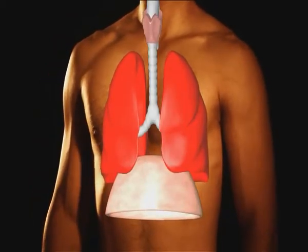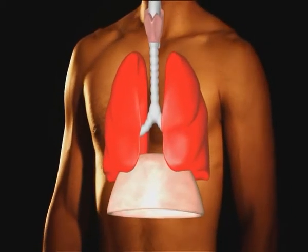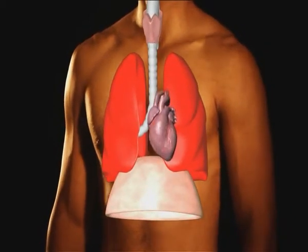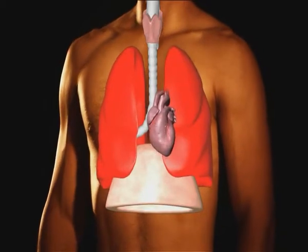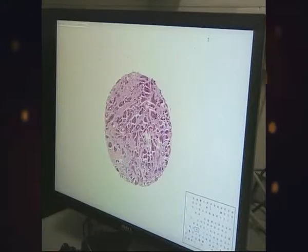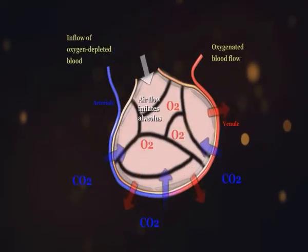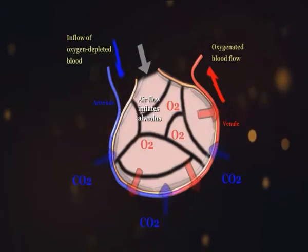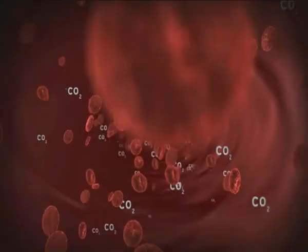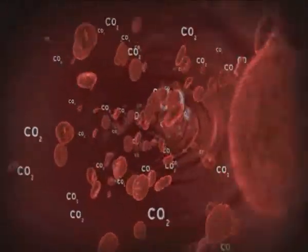After absorbing the oxygen into the plasma, the blood leaves the lungs and is carried to the heart. The heart then pumps it through the body to provide oxygen to the cells. As the cells use the oxygen, carbon dioxide is produced and absorbed into the blood. Your blood then carries the carbon dioxide back to your lungs, where the process begins again.